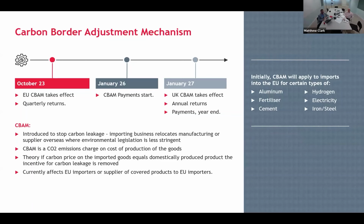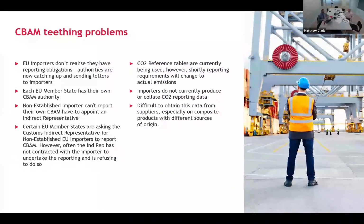What I would say at the moment is there's an awful lot of businesses that don't realise they're caught by this and are being caught out by inquiries by the authorities. So if we move on to the next slide. So what are the teething problems that we're seeing with CBAM?